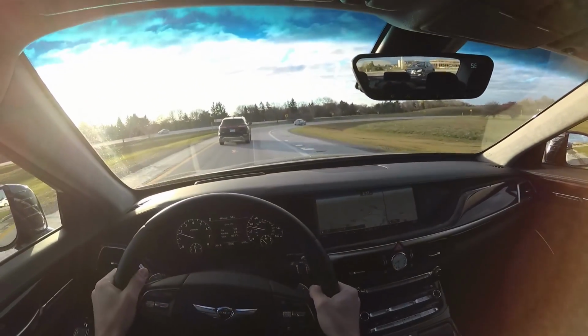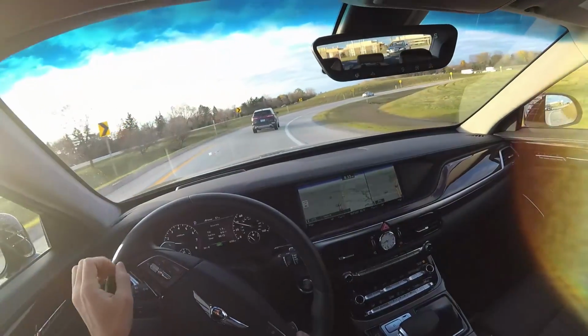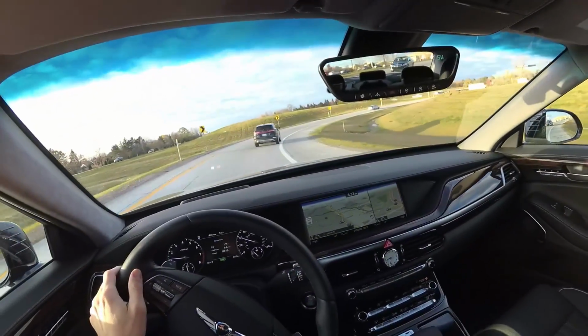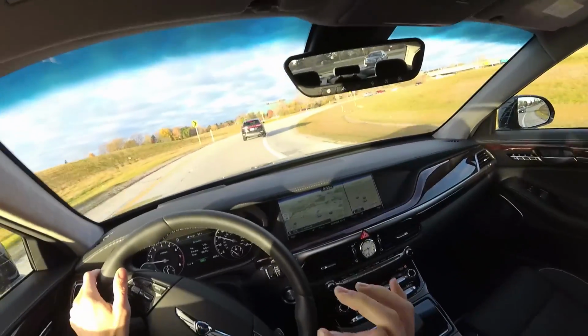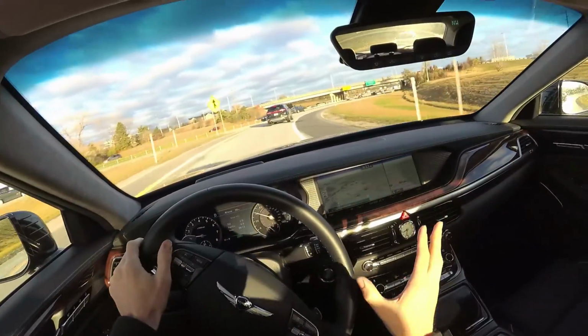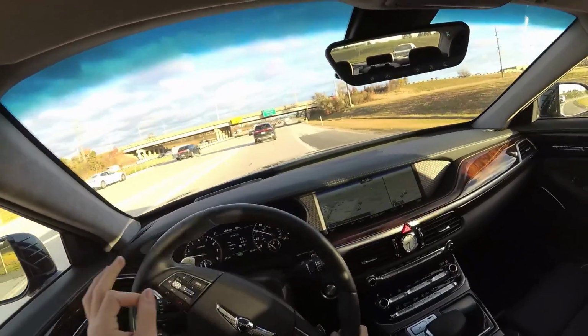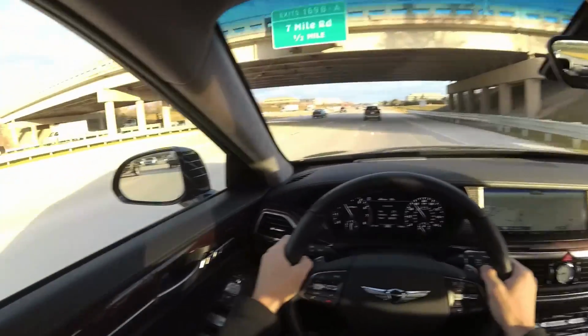Steering is actually quite good. It's very confidence inspiring for a luxury car. It's nice and tight. It's a relatively quick rack. It's the right weight when you want it to be light, and you can just kind of cruise around town, and then it weights up very well when you're cornering hard, and gives you a lot of confidence going into a corner.